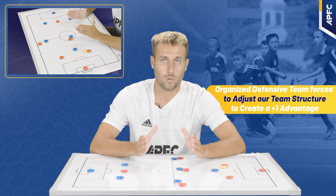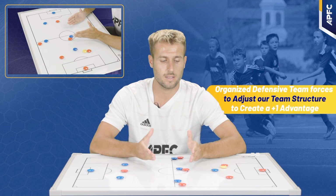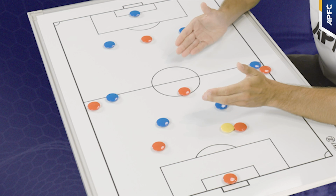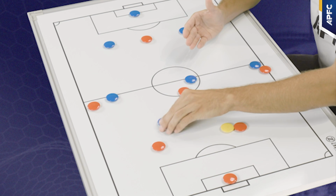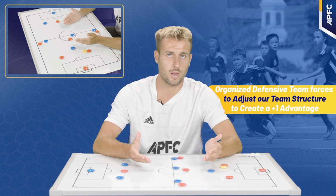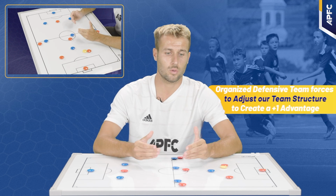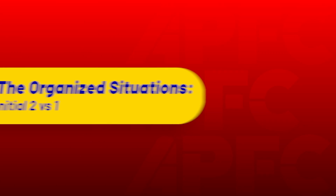But also, it could happen that the other team is well organized. We can identify easily if they press with one player, if they press with two. If they have a defensive structure that is well organized, then we have time to think, okay, how are we going to create the +1? This is really important because this will allow us to create the first advantage, as we said before, to go forward.